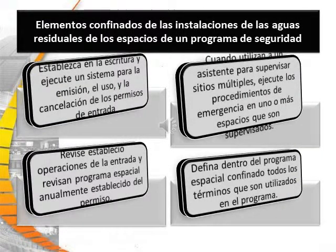What will we talk about in our program? We will establish in writing and implement a system for issuance, use, and cancellation of entry permits. We review established entry operations and revise annually established permit space programs.